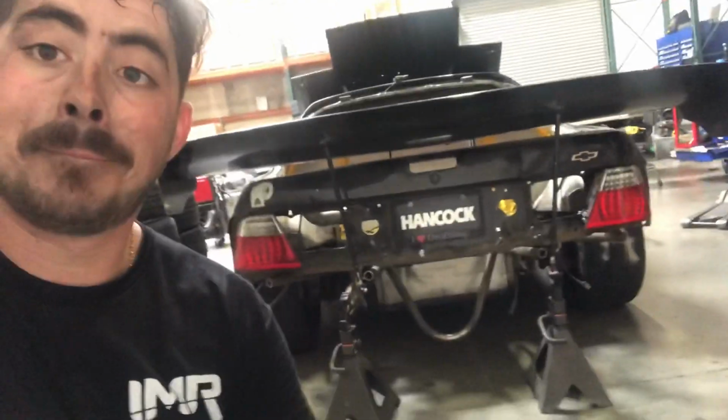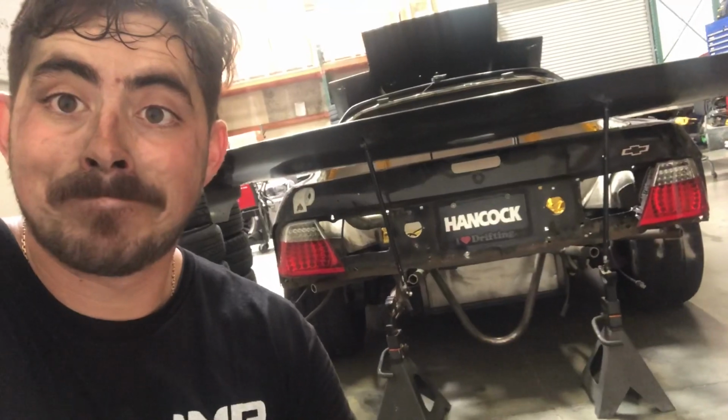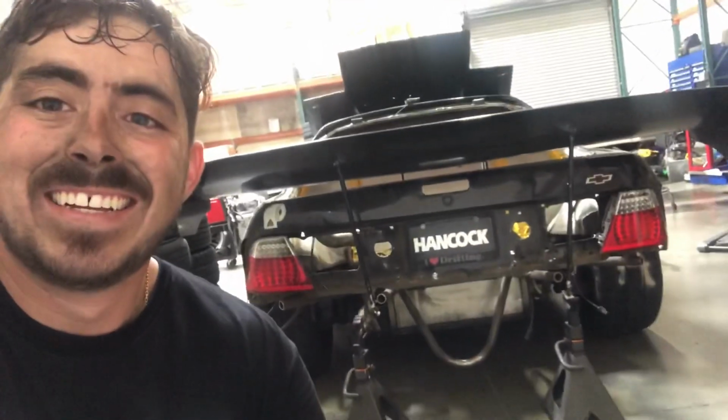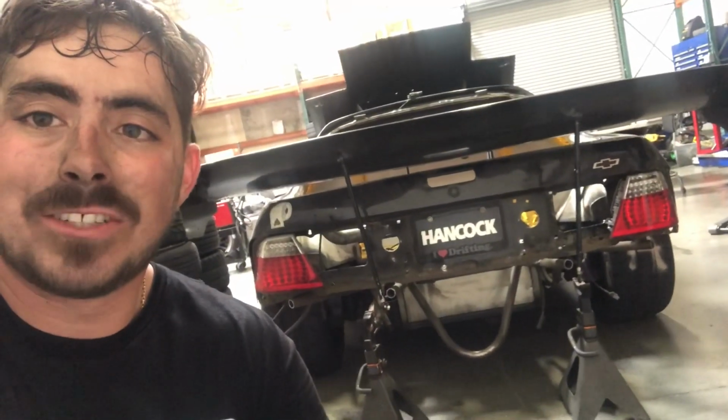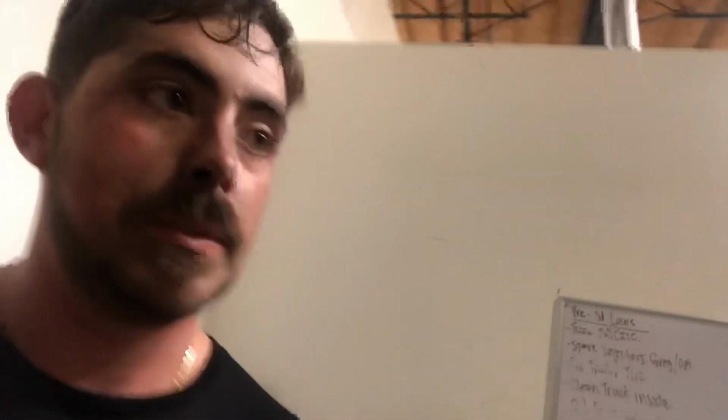Alright, you can't tell I'm real dirty, but I've been grinding. You want to see some weird stuff? What do you think? I kind of like it. So I did that. Those aren't working yet, but they're mounted. Cheaper than RX7 taillights, I'll tell you that much.